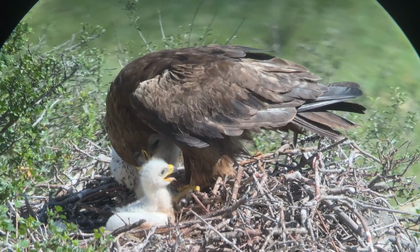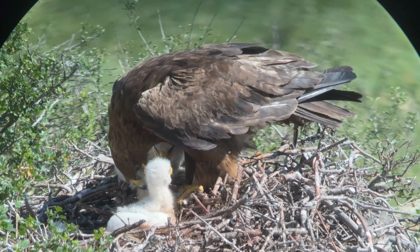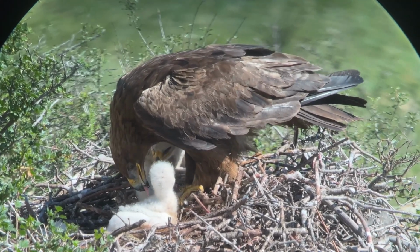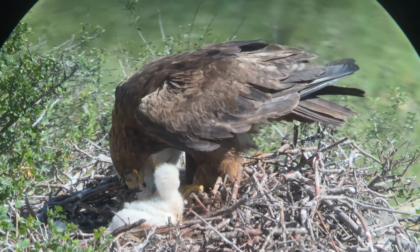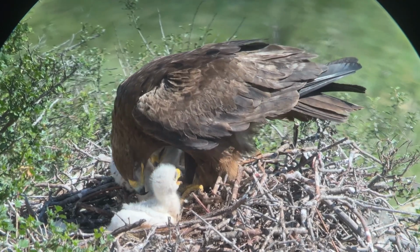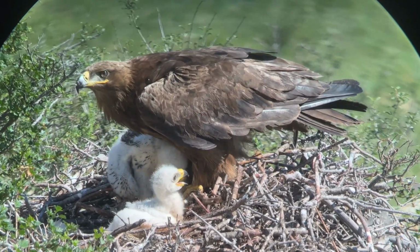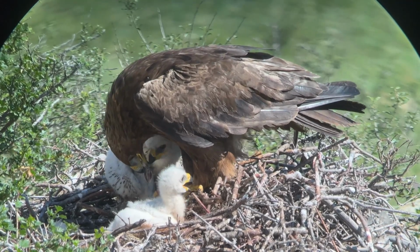Steppe eagles build relatively flat stick nests that they line with rags, feathers, and even dung. Historically, they constructed their nests directly on the ground, but more recently they tend to nest higher off the ground on rock columns, in bushes and trees, on power poles, and even in old abandoned cars.